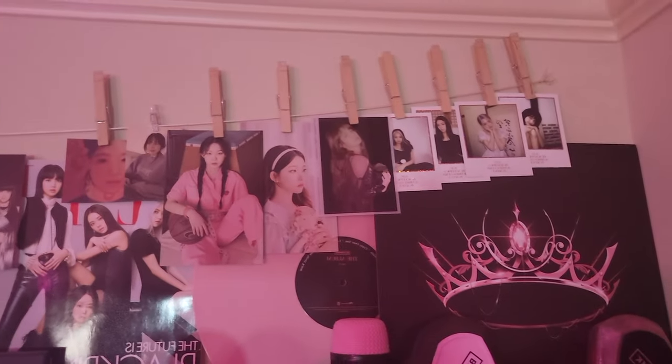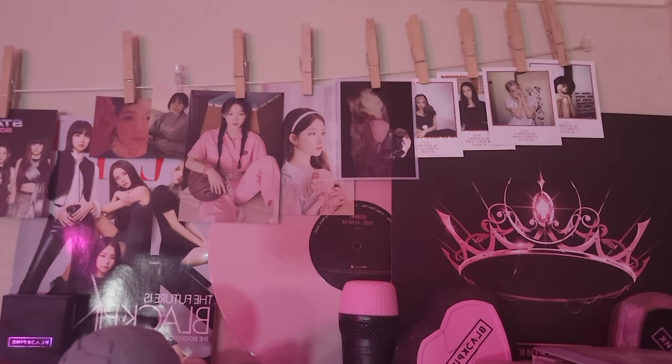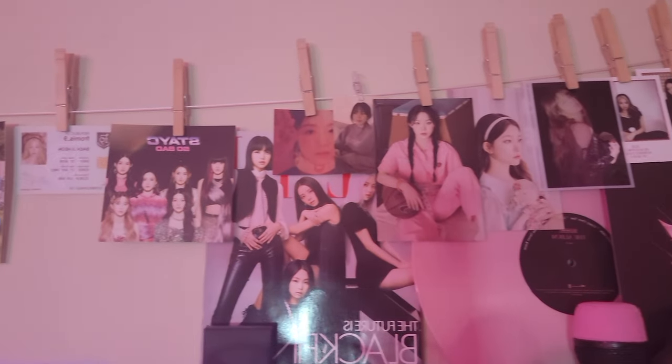Okay, up first, let's talk about this thing at the top. This is essentially a bunch of inclusions from albums that I just really liked, and I wanted to display them some way, so I put them on the top. I'm just going to pan real slowly.